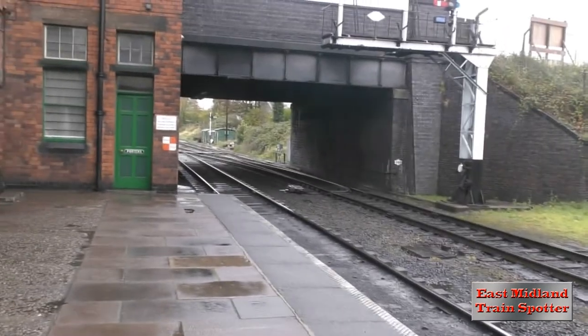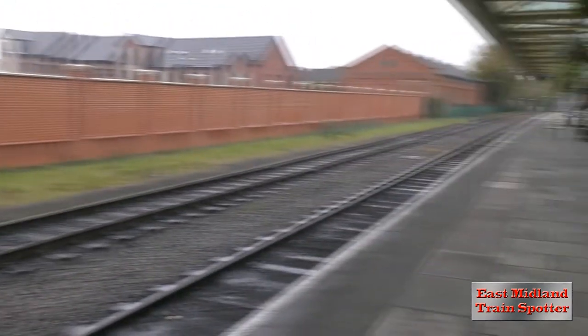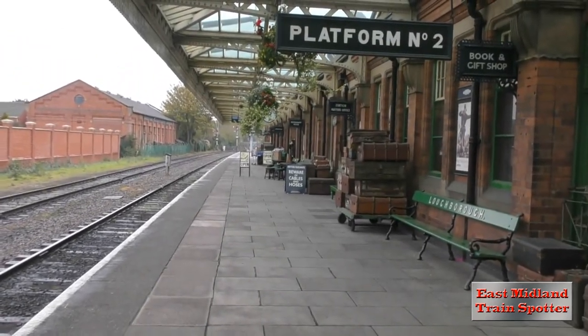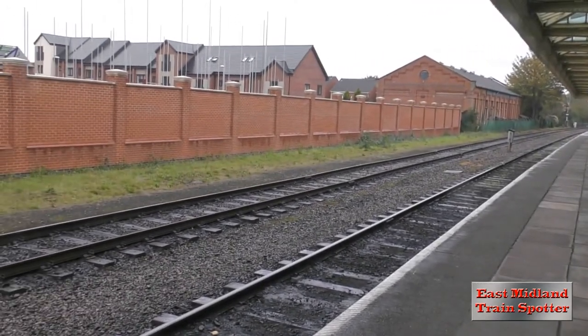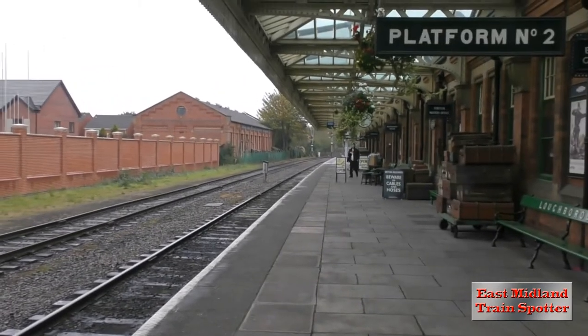This is Platform 2, going underneath the bridge there. Same layout, just Platform 2. You've got two lines here, and you've got the carriages the other side, signals down the bottom.